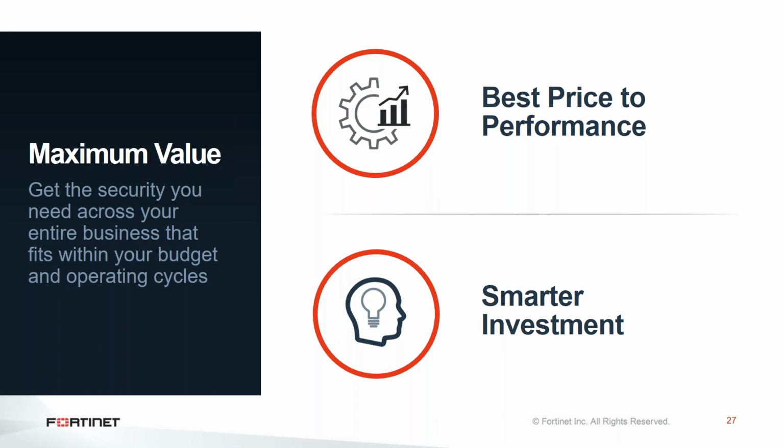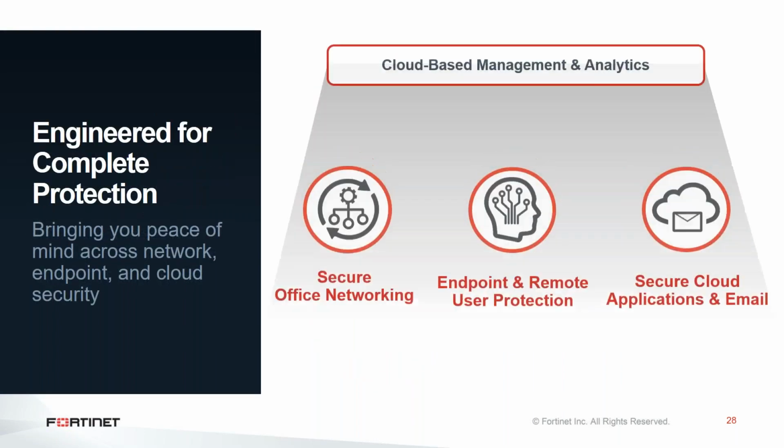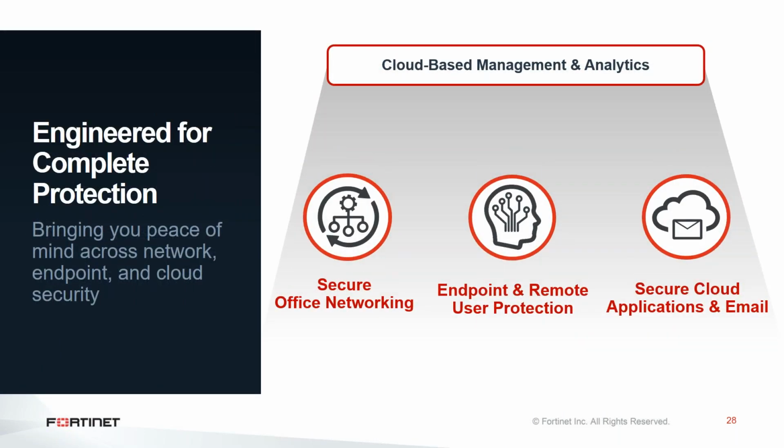And it's why year after year, we're consistently recognized as a leader by industry analysts, including Gartner, NSS, and of course, our customers. So overall, just a smarter investment, products that deliver a clear growth path. And frankly, with over 59,000 partners globally, you can easily find the expertise you need if you don't want to manage the system yourself. I always say Fortinet is engineered for complete protection. Plain and simple, that's what we're designed to do.